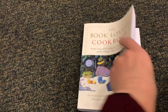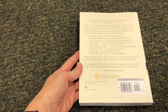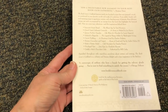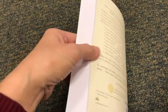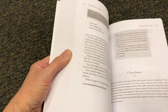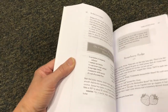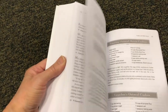So what's interesting about this, it's 6.25 by 8.25. So it's not a 6x9. Paperback, $18. It is by the Reader's Circle. So we'll have to look and see bookloverscookbook.com and see if we can find out. It's got a reader's guide. And now in here, so we have Mr. Wonka's cookbook, Carolyn Augusta's toffee hazelnut bars, ginger snaps, cookies.